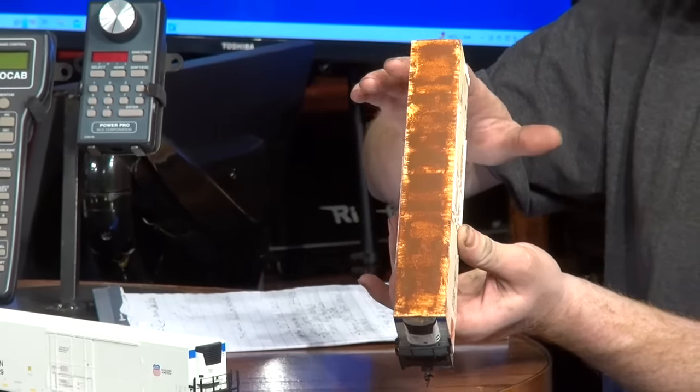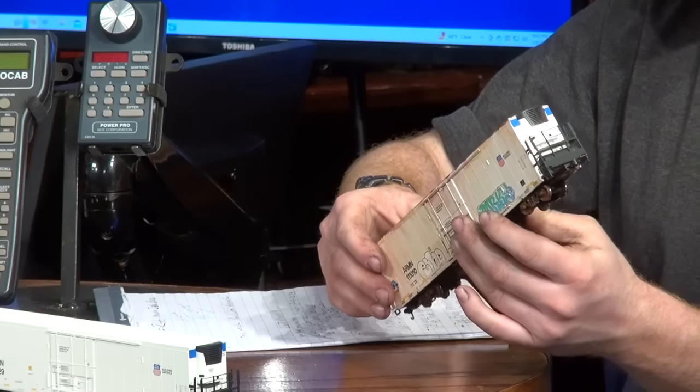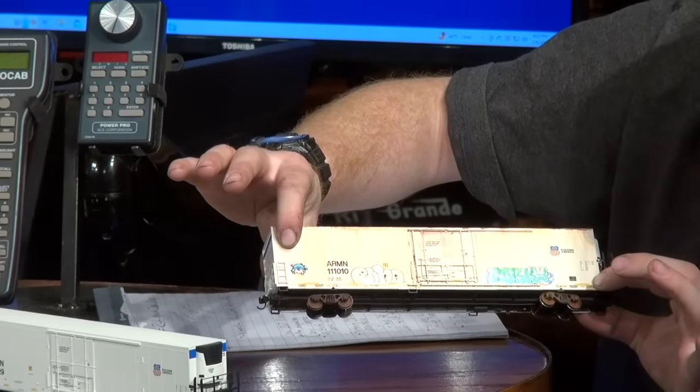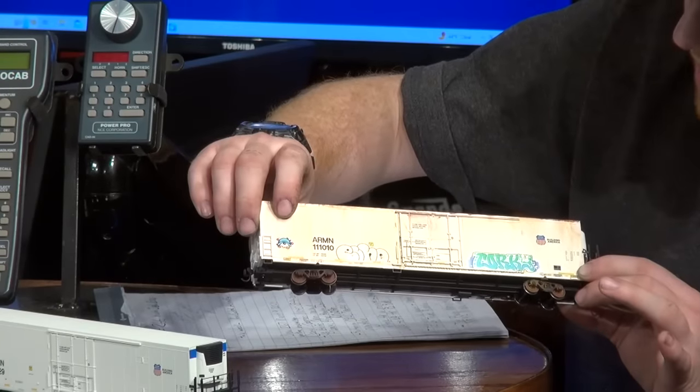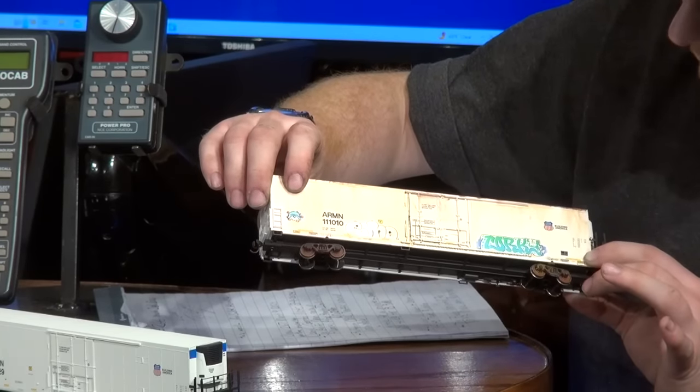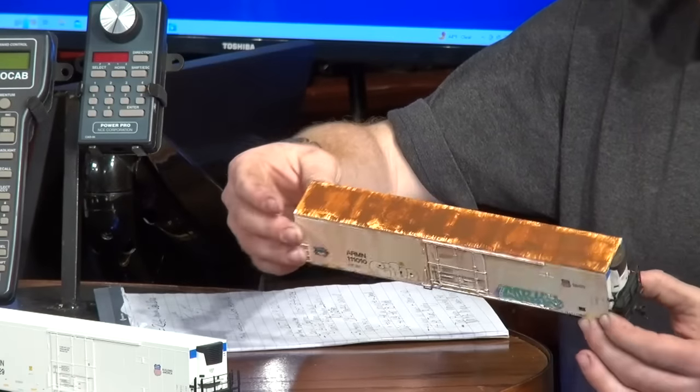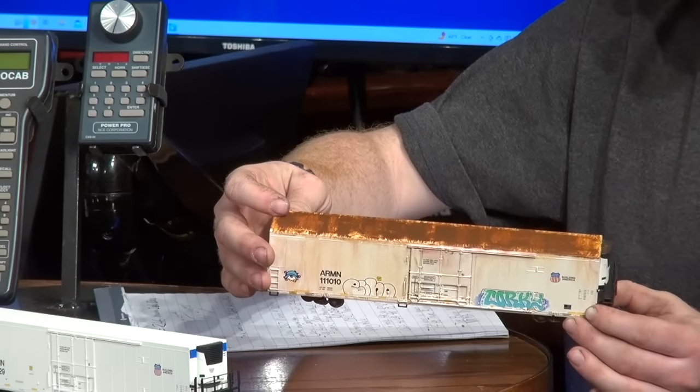That roof is chalks, or is that oil paint? That is acrylic paint. And then, of course, the graffiti. These are CMR model scale, I think micro scale decals. These aren't my own graffiti, but that's just a way for me to practice. I think it came out pretty good, and it looks like it's probably prototypical.